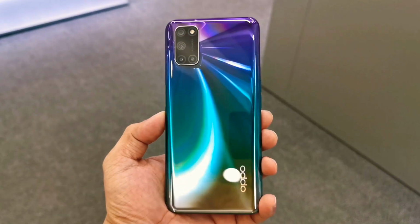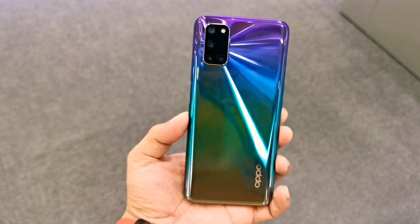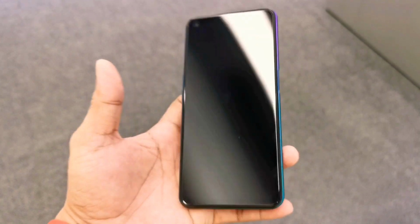So guys, this is my first impression and hands-on of the new Oppo A92, and I can really say that this phone is awesome with a great price tag of $300. So what is your opinion guys?